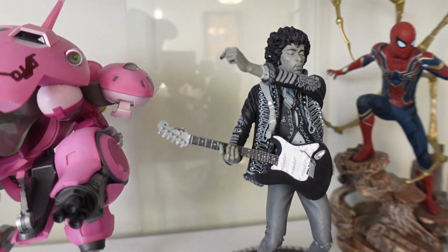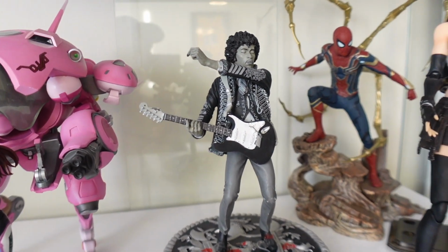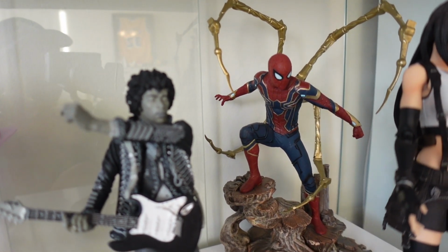So yeah, I really like this Hendrix figurine. It's done really, really well. So this is one of my favorite figurines in my collection. In the back there, you have a Spider-Man figurine. This is the suit given to him by Tony Stark.